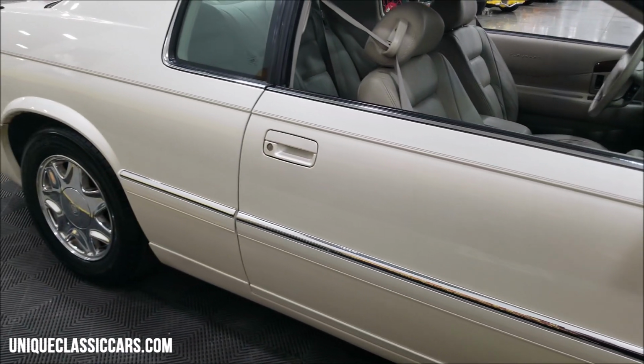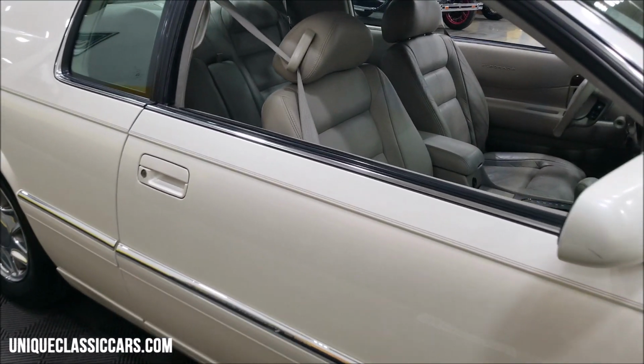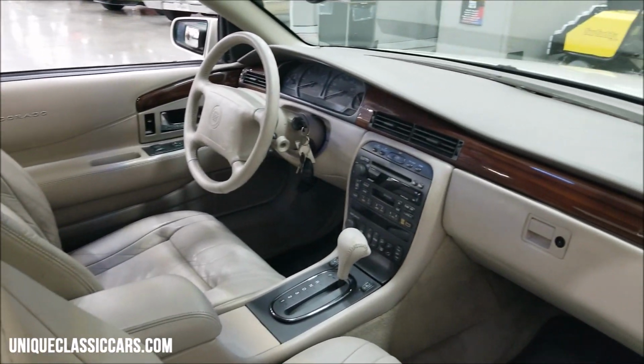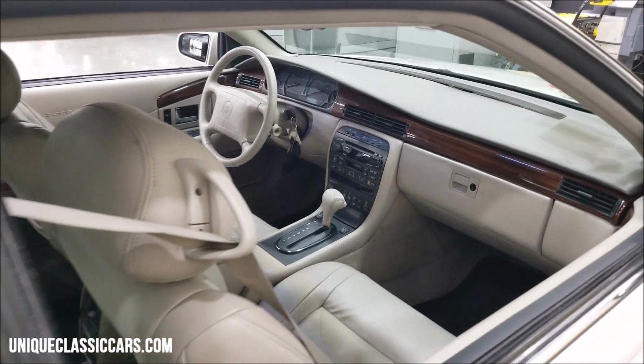Of course, this is the white diamond, or diamond white, you'll hear it called. That is with the neutral leather interior combination. Of course, bucket seats up front. Center console shift.